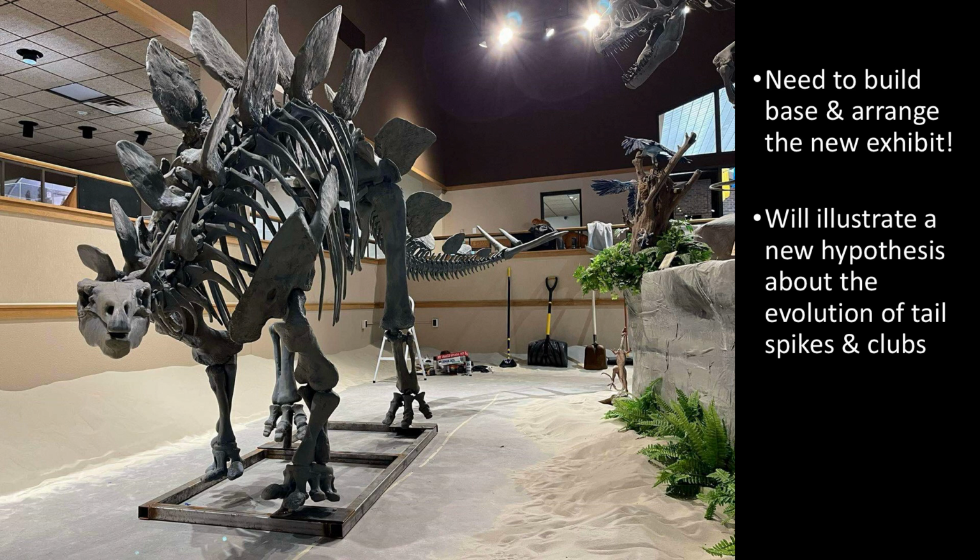So if you haven't been in, you can now see our mounted Stegosaur. Now we do have to build a base for this. It's currently a little bit lower down from the Allosaurus, and this is going to be one of the centerpieces for the new exhibit when we refurbish.